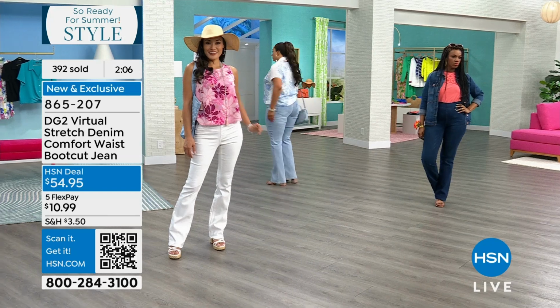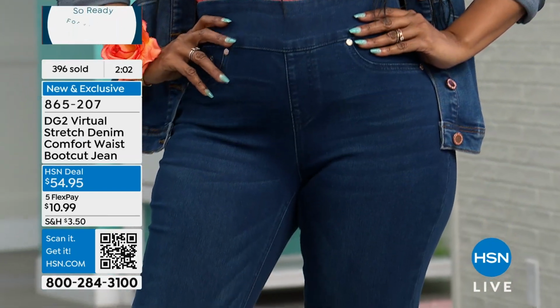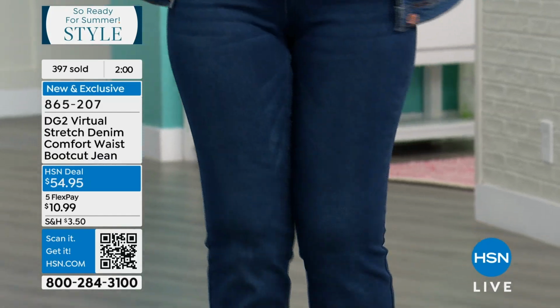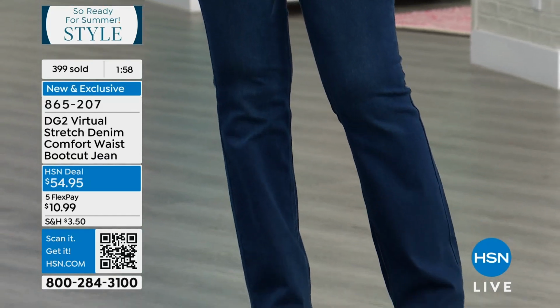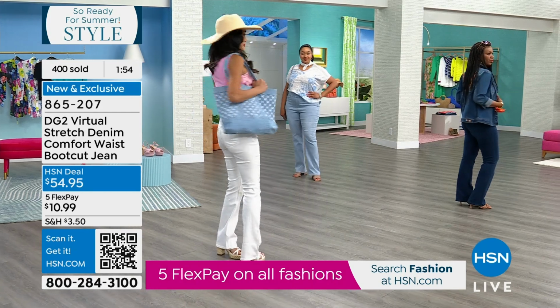The butterfly, the flag, and the white, I believe, the horse are extremely popular. All right, and so are the jeans. Almost 400 of the jeans gone. Remember, petite, average, and tall. If you'd like to have the jeans in the white or the sand, don't wait.